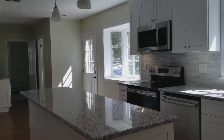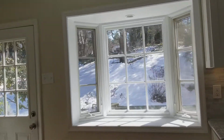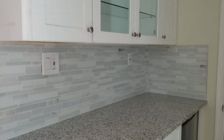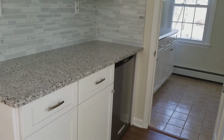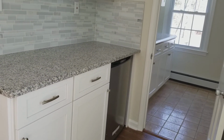So I'm going back through the dining room, and here is the kitchen again. Here's that bay window, which is giving you a lot of light, and where you could put that table I was talking about. And then down here, they have a butler's pantry, which is just lovely, with a second refrigerator. Excuse me, it's not a dishwasher, it's a refrigerator. So this could be a nice bar area when you entertain, or if you just want to entertain yourself.